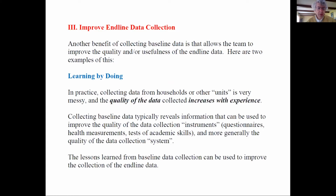If you've ever collected data, you probably know that the very first time you go out and collect data, there are some things that didn't go very well and so forth. So the quality of the data that you collect will increase with the experience or the rounds of data collection. Collecting the baseline data can have many advantages, but one general advantage is that you learn how to collect data. You may learn that your questionnaires or your other instruments could be improved, and the whole data collection system maybe could be improved.